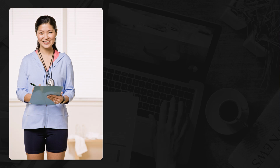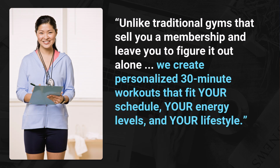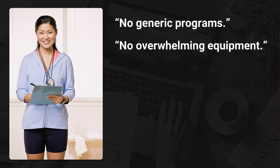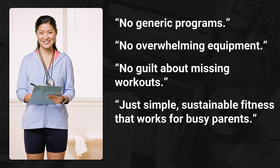For a personal trainer, your delightful difference might be, unlike traditional gyms that sell you a membership and leave you to figure it out on your own, we create personalized 30-minute workouts that fit your schedule, your energy levels, and your lifestyles. No generic programs, no overwhelming equipment, no guilt about missing workouts. Just simple, sustainable fitness that works for busy parents.